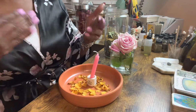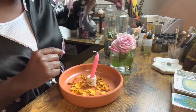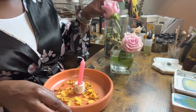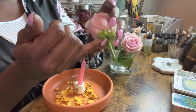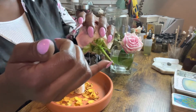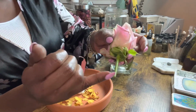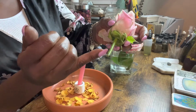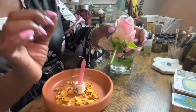Now, let's say this spell was for protection. Then what I will do is take the stems. Now, on rose stems, they always have these little prickly things, and I'm going the opposite way with my nails just to try to show you guys. I don't even think you can see them. They're so small on here, but we have these little prickly things on here. I forgot what you call them.